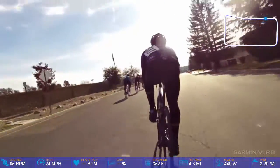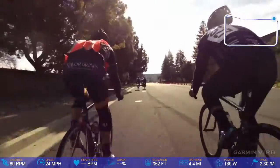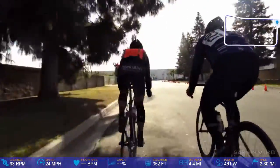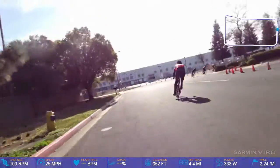It looks like the pack does not want to let him go, and they made a concerted effort, so everyone is pretty much lined out. This rider has gotten caught out by the surge. Andy is encouraging him to get up there, and I think Andy may actually go up there and give him a wheel. Oh, I was hoping that guy would pull me up, so now I have to go after Andy.